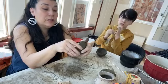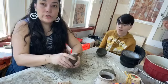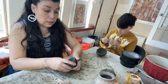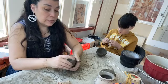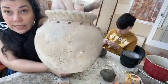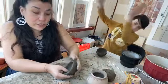So once you get it to the shape that you want, I think what I'm going to do is draw something on the inside. I'm going to do some of the punctates just like on these vessels, right? This, by the way, is an example of Blackduck pottery with the exception of the turtles. They didn't have turtles like that on it. I just thought it would be a really cute addition to it.